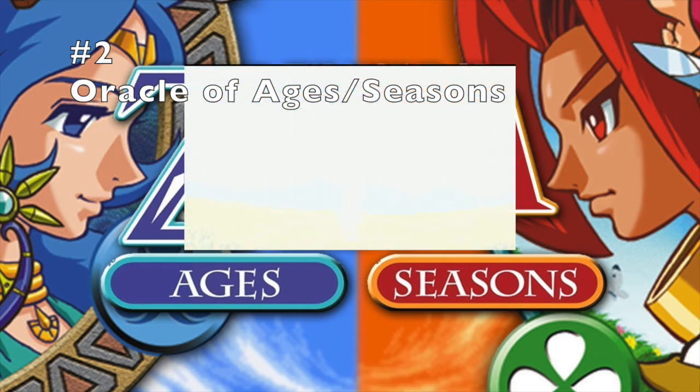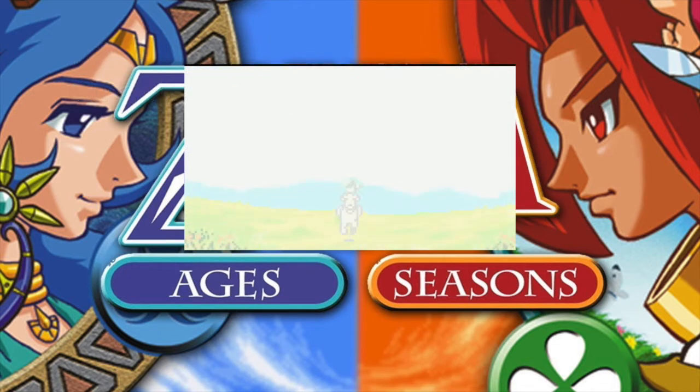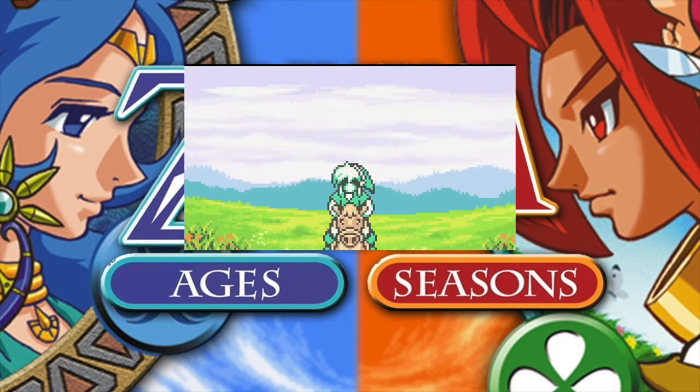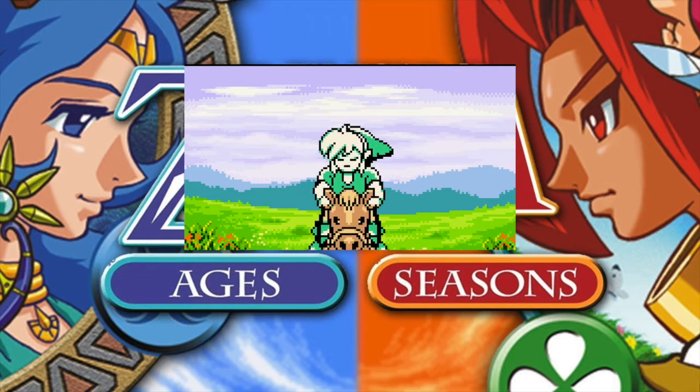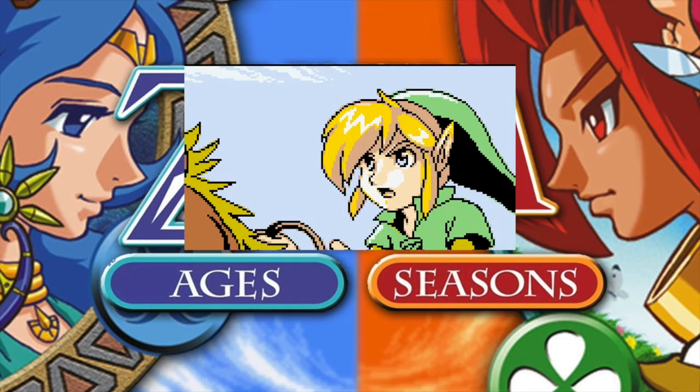Number 2, Oracle of Ages and Oracle of Seasons. Yeah, these are 2 completely different games, but you know what? If you use the code that they give you at the end of beating one of them and you tie it into the next, it's literally like you're just continuing your adventure.